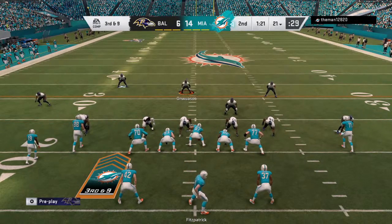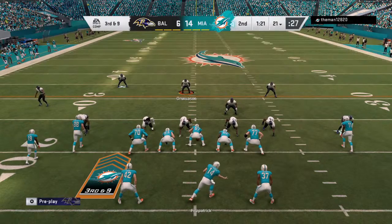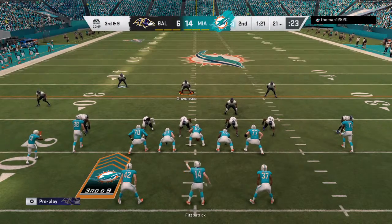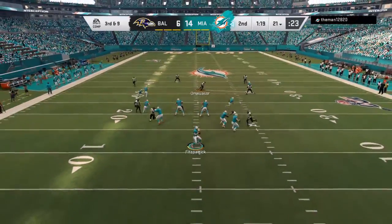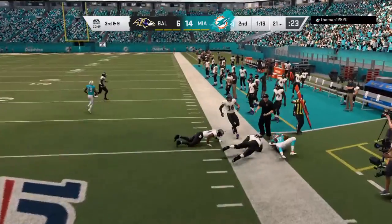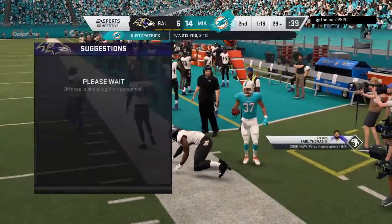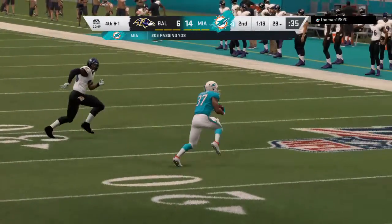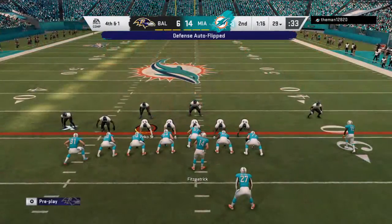48, 48 Mike, 48 Mike. And we heavy on the edges, heavy on the edges. From the gun, Fitzpatrick. He's going to find his running back. It's complete. It's an 8-yard pickup, and that's going to bring up a 4th down. A short game that doesn't get them the first down brings up a 4th down situation.